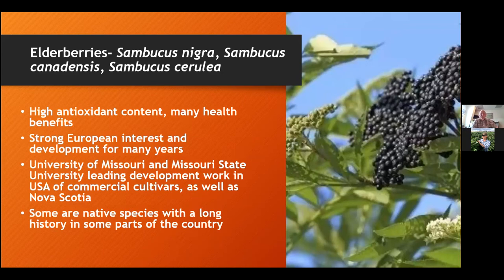So they're all from the Sambucus genus. Sambucus nigra are European cultivars, and then Canadensis and Cerulea are North American cultivars. A lot of the development for commercial purposes is coming out of those European cultivars. They have really high antioxidant content, and they have a lot of different health benefits.